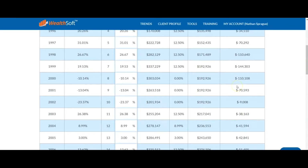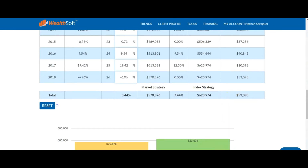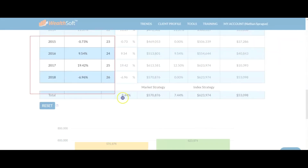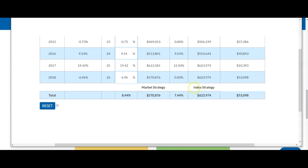But more importantly, let's scroll down and see the end result. So this is what really matters. All these metrics about rates of return and all this mean absolutely nothing to you. All you really ultimately care about is how much money do you have in your account, how much money are you going to have at any given point in time or at retirement.